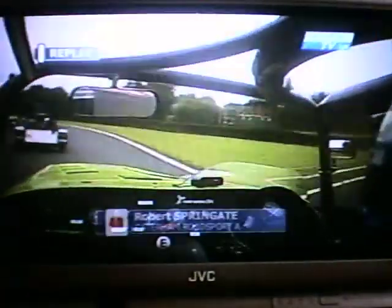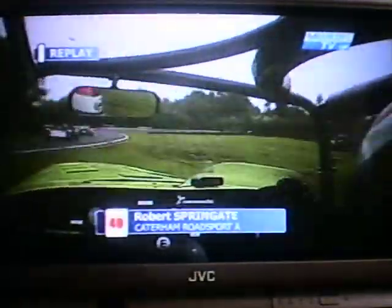Here's the replay. Turns his way through the left-hand line and just a little bit too wide. Gets himself sideways onto the grass. Slithers his way towards the gravel bed, slows the car down in the nick of time, has enough momentum to drive through the gravel and at the other side get onto the tarmac. Good news is the car is in one piece, there's no damage. The bad news is it certainly cost him a lot of places.